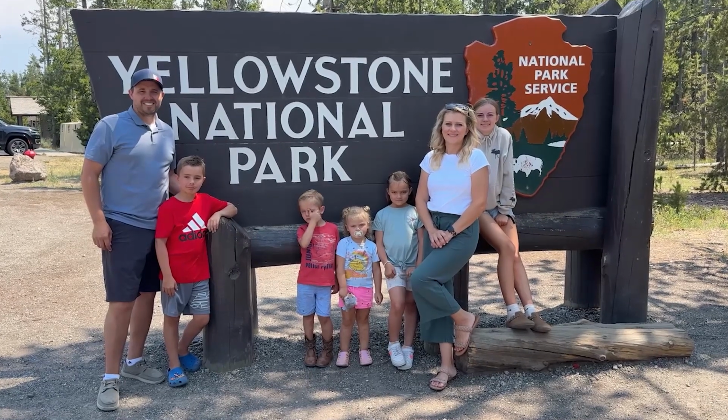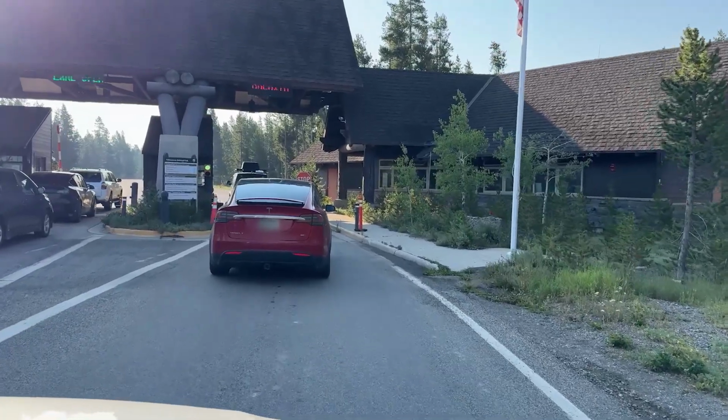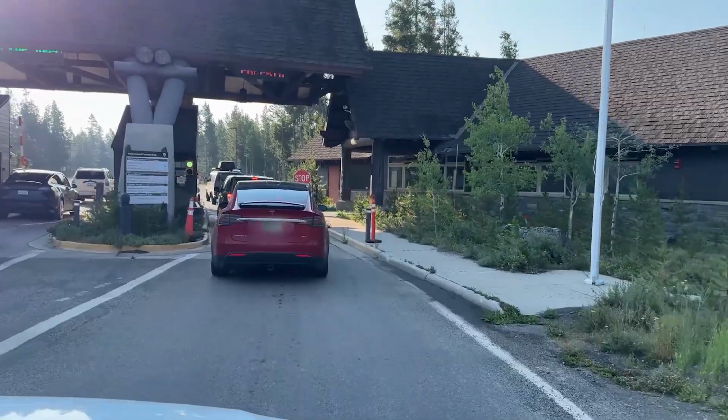So this place is loaded with outdoor fun, and West Yellowstone's just the gate, because in order to get into the national park, you've got to enter through either the northeast, south, or west entrance. So this is the west entrance to that.